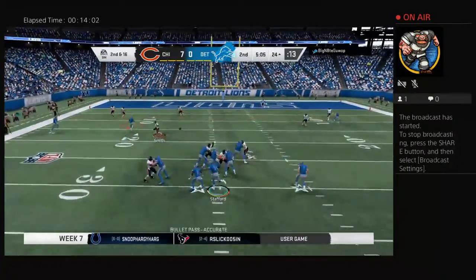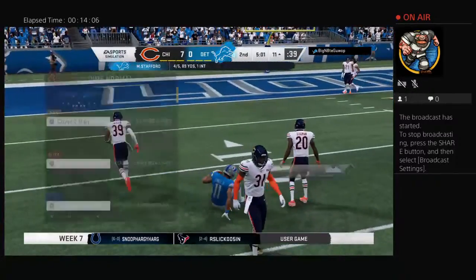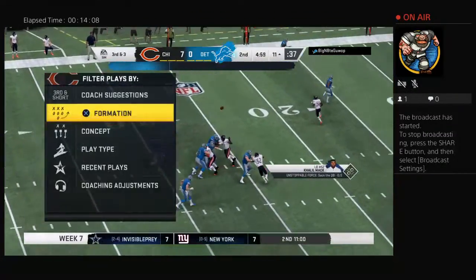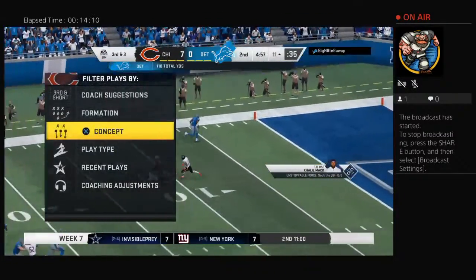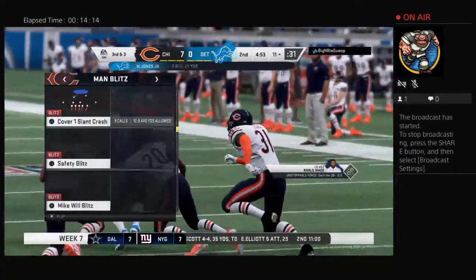Looking to throw again on second down. Stafford, Jones has it. And he's brought down just outside of the 10 at the 11. A good pickup there, 13 yards, as they get closer for third down.